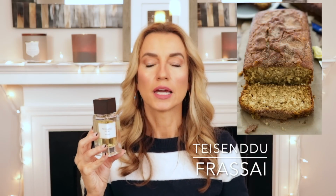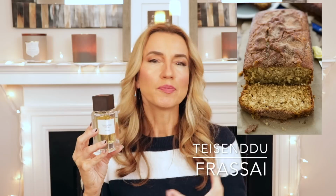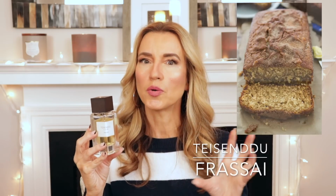I think it was inspired by the creator's childhood memories of baking cake with her grandmother. Now, this is very nostalgic for me as well because it smells like a particular type of bread that my mom used to make all the time when I was really little growing up. It's Amish friendship bread. That type of bread is a basic but very delicious dough that takes like 28 days to make. I can't even remember, but it's basically a sweet bread that has spices but no other additives.